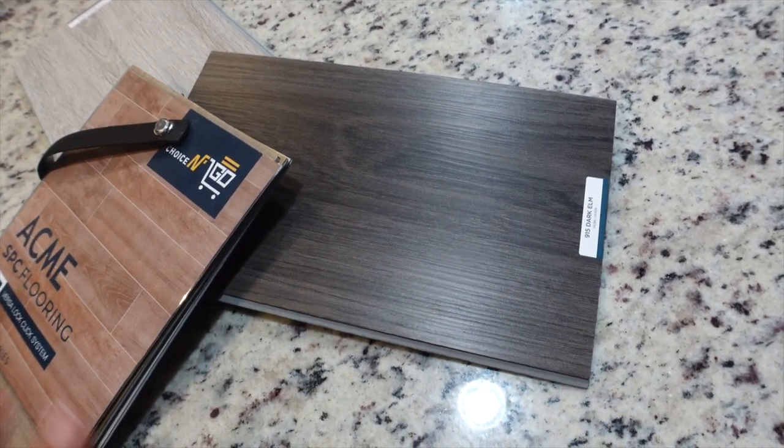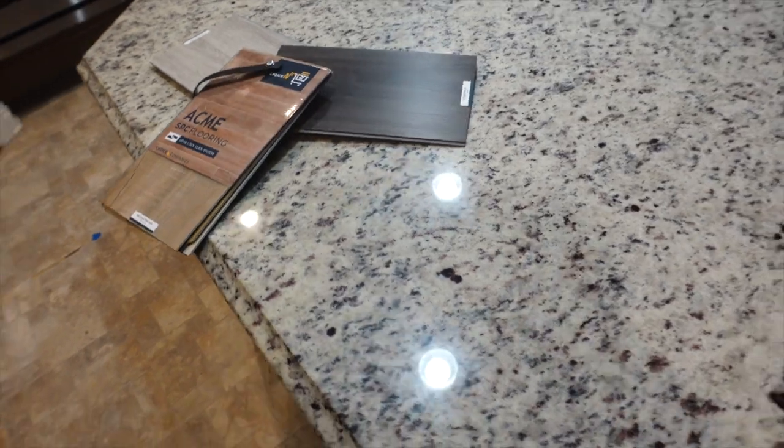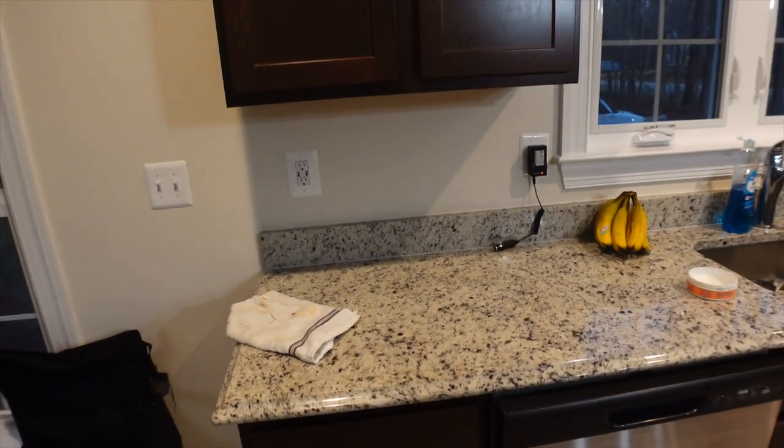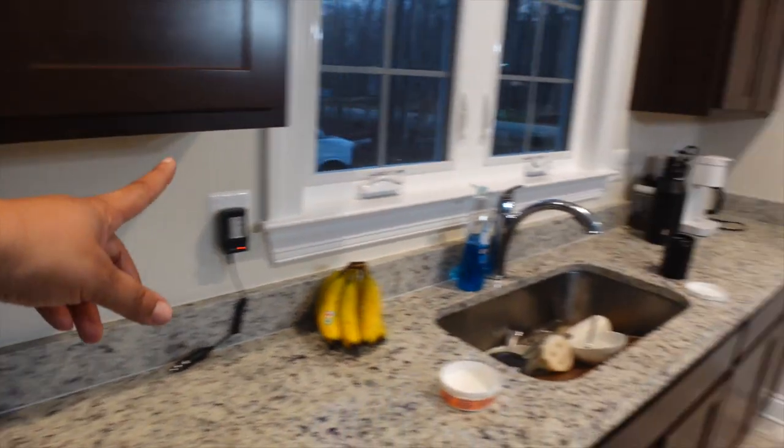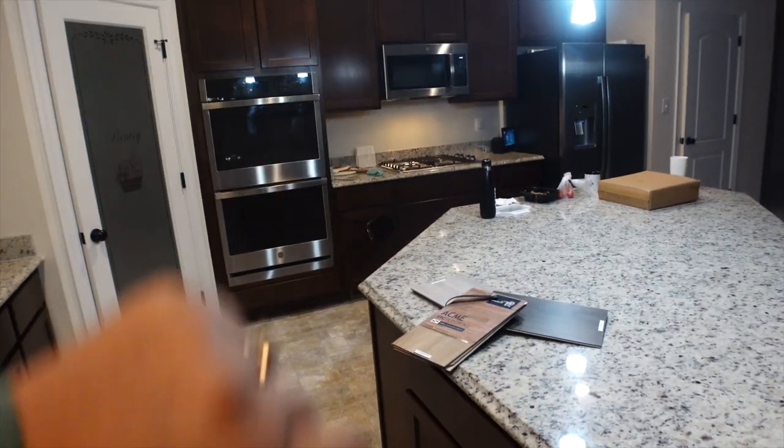And in addition to that, initially I was thinking about doing a white backsplash. So right here, it's going to go from obviously this cabinet all the way over there by the refrigerator.